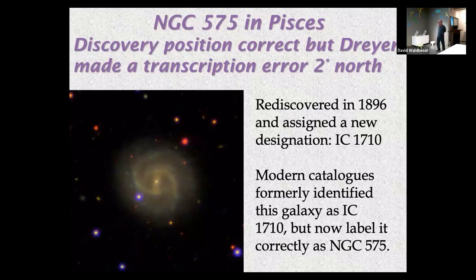So there's nothing in the position of the NGC. If you look in the original NGC for 575, look up the position, process it to 2000, take a look at a print or any kind of image of the sky, you'll find nothing there. But we went back to the original discoverer's notes, and Dreyer made a transcription error of 2 degrees. He just copied it wrong by 2 degrees. And so the position is wrong in the NGC. That's why there's nothing there.